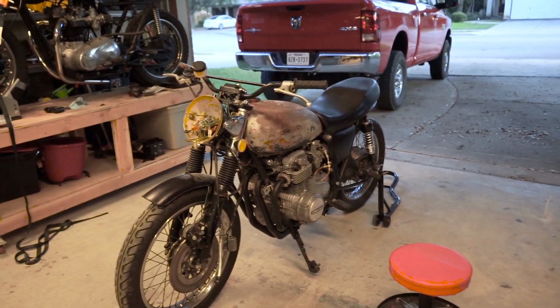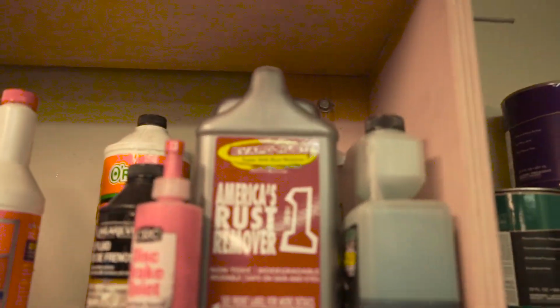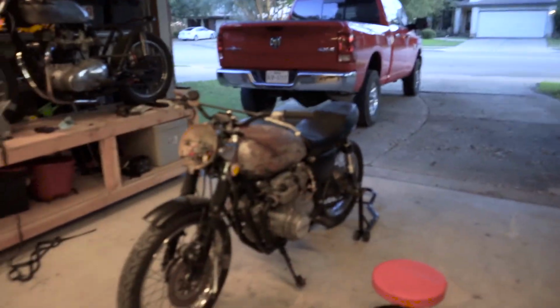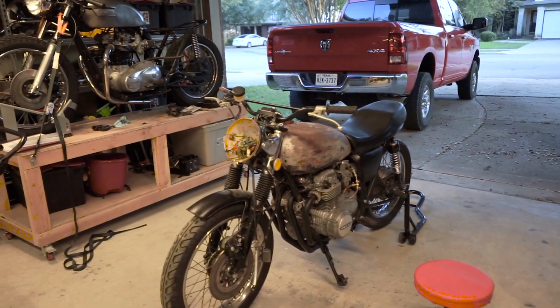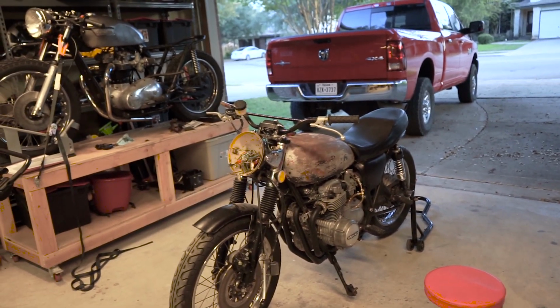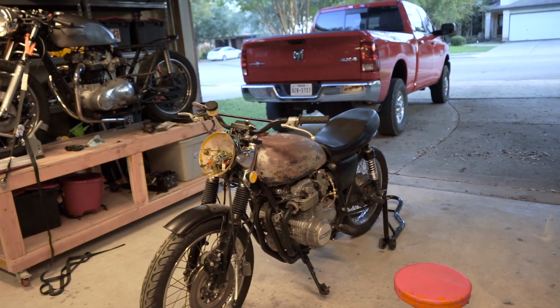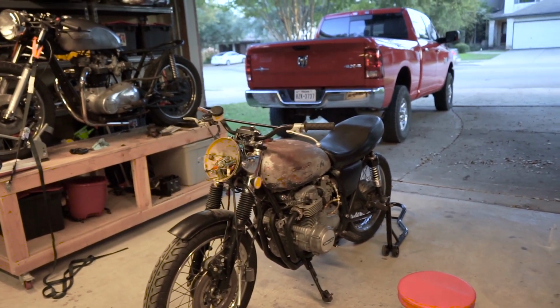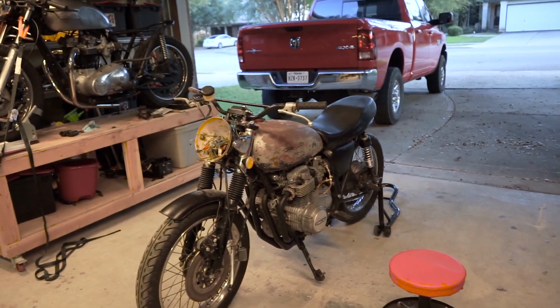I've heard you can put vinegar in there. I'm thinking about doing my favorite stuff, this Evapo-Rust. I'm thinking about doing the Evapo-Rust in there with maybe some BBs or something like that, something that can get more abrasive and get in there and shake it around, and maybe leave it for 3 or 4 days. I don't know. So that's going to be a new one for me, trying to figure out what in the world is going on inside of that gas tank and how we fix it.